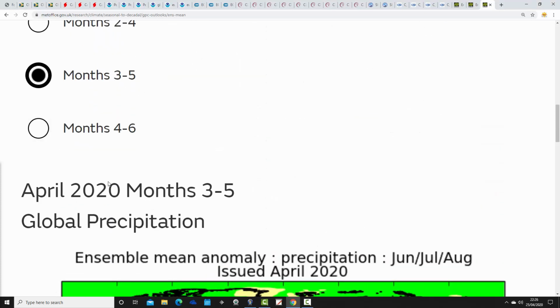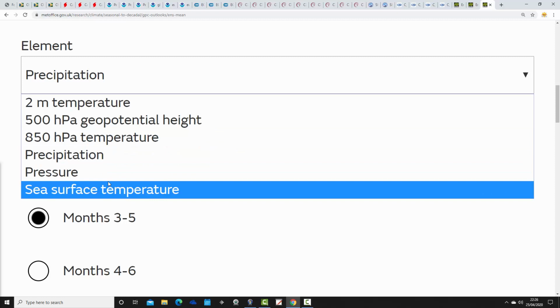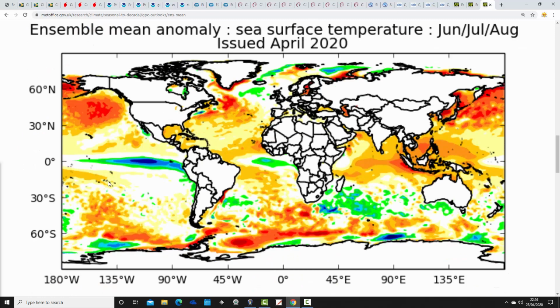I'll show you the reason why I think primarily it's doing that. It's because the UK Met seasonal model wants to develop a quite rapid transition to quite a strong La Niña over in the equatorial Pacific Ocean. And when that happens, we know that we favour cooler, wetter conditions during the summer.